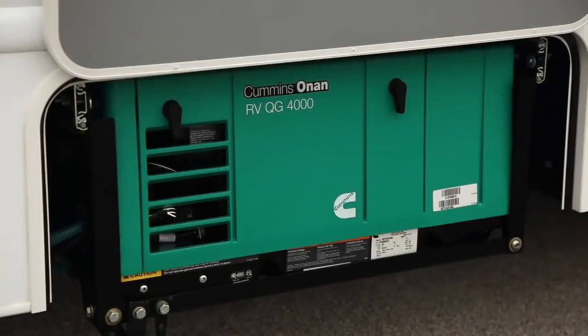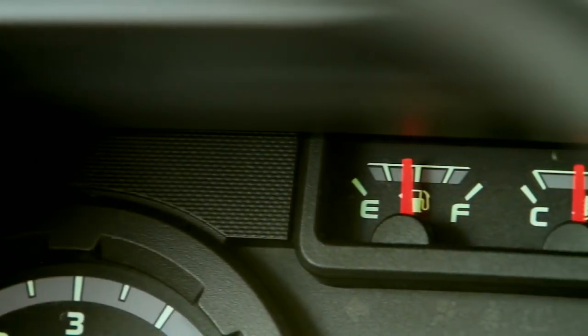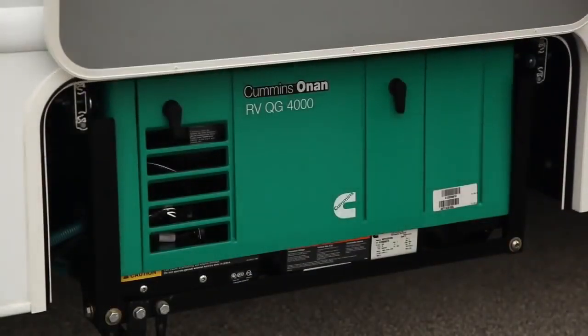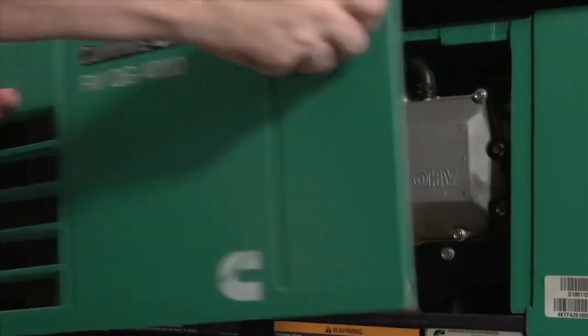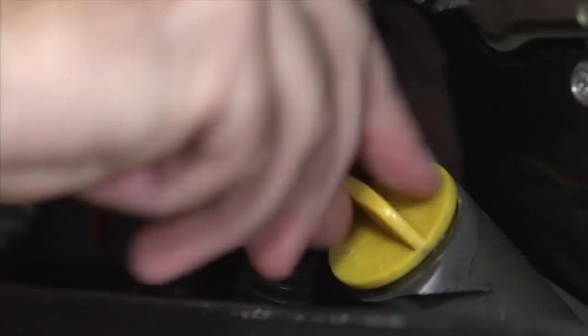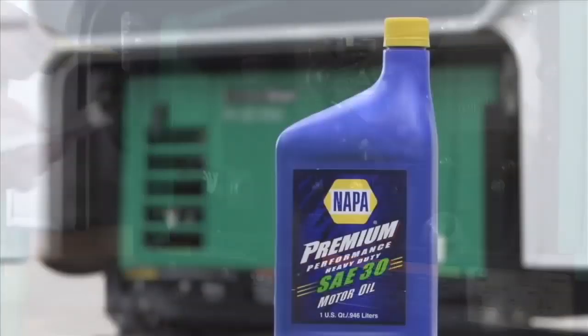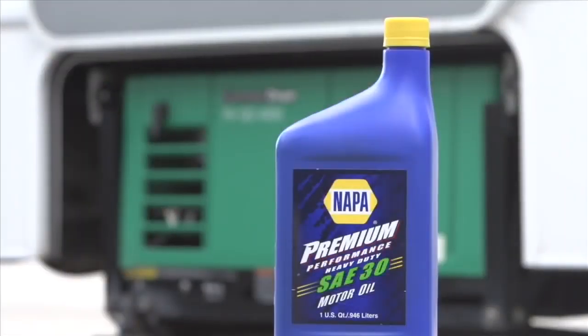The generator uses gasoline from the motorhome's main tank. The tank must be at least 1/4 full for it to operate. Used regularly, it will require some basic maintenance. Remove the access panel and, using the dipstick, check the oil after every 6 hours of use. If necessary, add straight 30 weight oil.